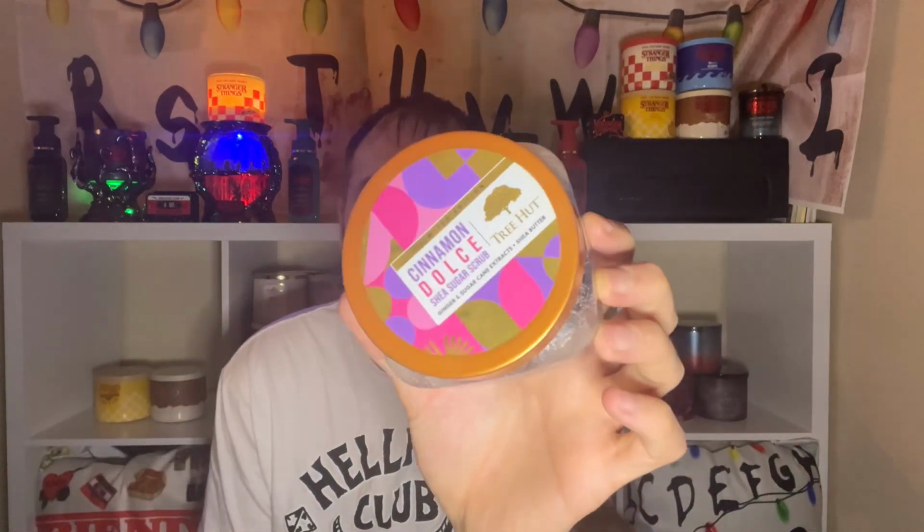And this one smelled really, really good. Oh, it's so good. It's so cinnamony and dessert-like. It was absolutely amazing. I love Tree Hut Scrubs. They're very coarse, it's a very heavy exfoliator, so you don't have to use it too much. It makes my skin really, really smooth. So yeah, I absolutely love them. Their fragrances are very, very good.